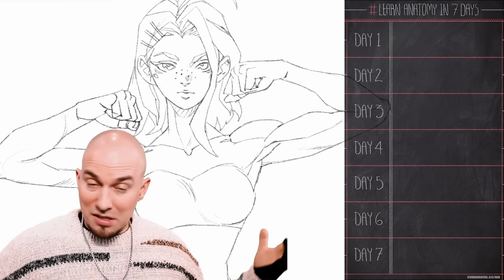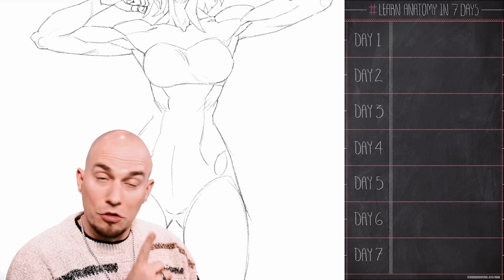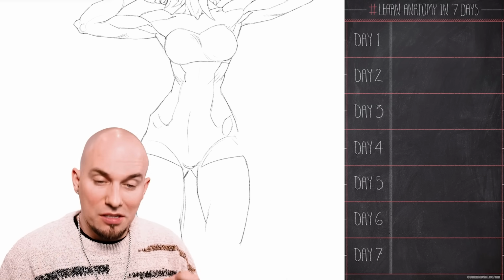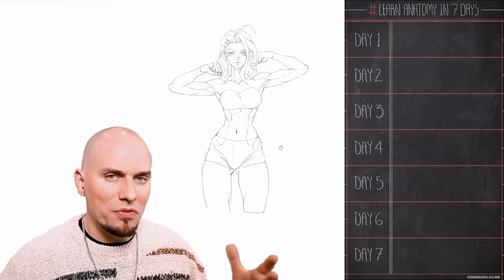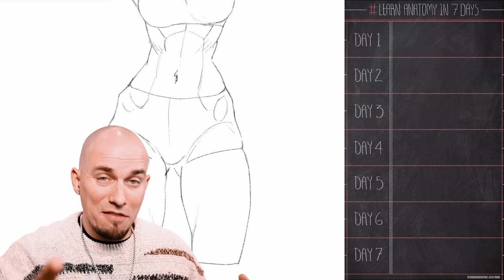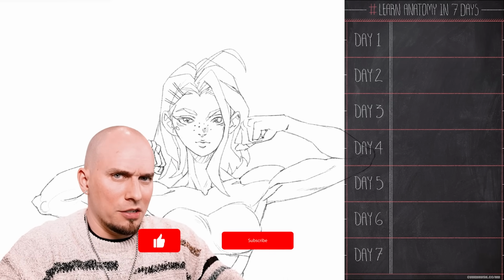So for the sake of this video, I'll focus on one of those areas. Let's say the arms. And so the idea is to isolate a part of the body and tackle it using this process, spending roughly an hour a day or more every single day of the week for a whole week. So let's get right into it.